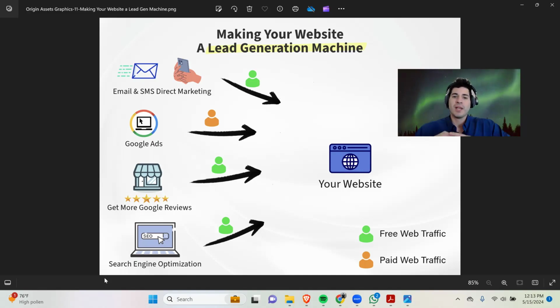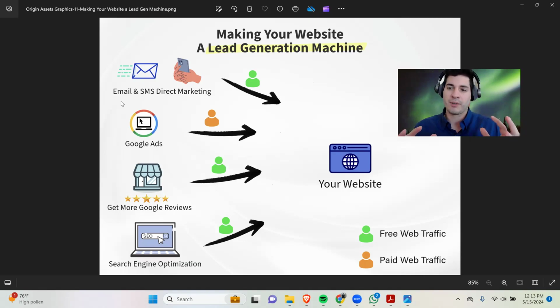Okay, so number one, let's start with email and SMS marketing. I put this thing together quickly just to give you kind of the basics of what a successful website, how it's operating. Now, email and SMS direct marketing, every contact that gets entered on your website will go into your CRM. In my case, it's Lead Convert X, okay? It's the CRM, Customer Relationship Management. That's what CRM stands for.